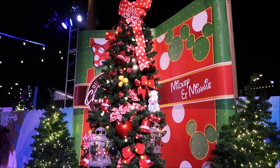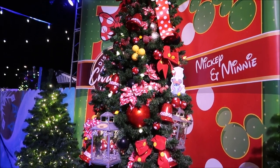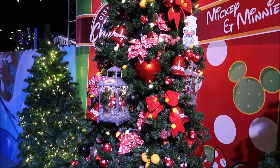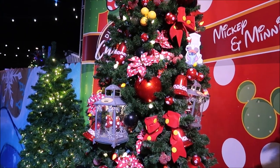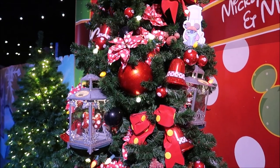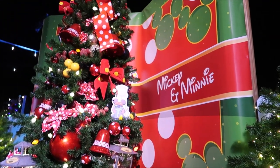And last and most important, the Mickey and Minnie tree. This one is a gem, and it's so vibrant. I love all Minnie's bows and all of the different Mickey shaped ornaments. It is a really nice tree. I am sorry, Mary Poppins. Mickey and Minnie take number two.